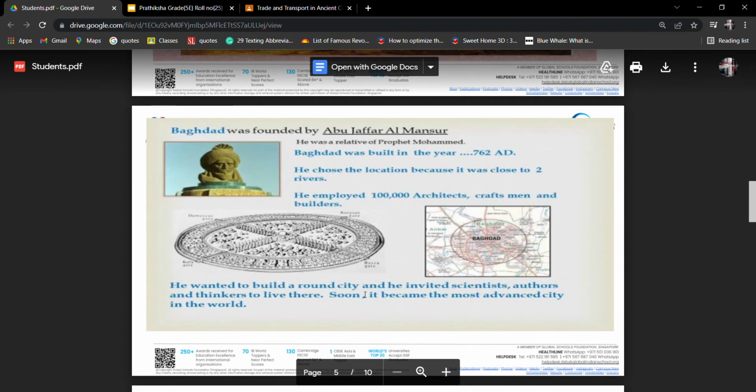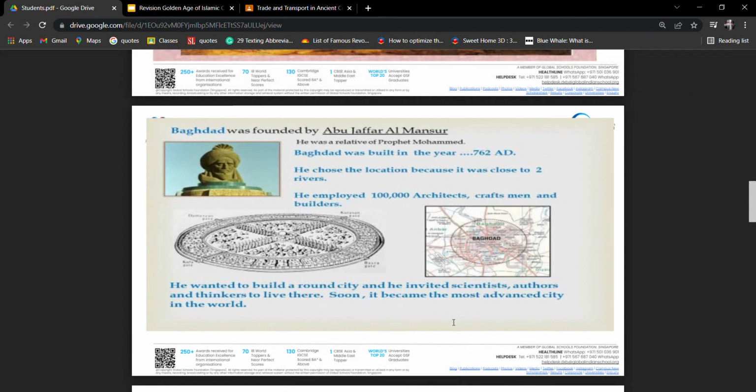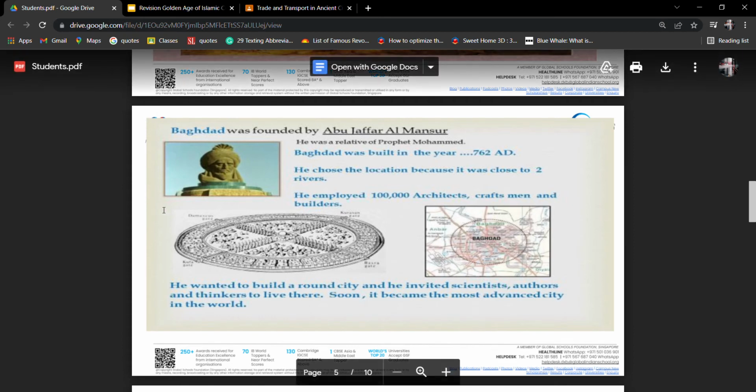He chose the location because it was close to two rivers. He employed 100,000 architects, craftsmen, and builders to build this. He wanted to build a round city and he invited scientists, authors, and thinkers to live here. Soon it became the most advanced city in the world.